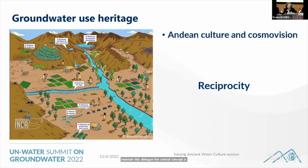reciprocity. Reciprocity means that if I want nature to be good to me and to provide me all I need, I have to be good to nature. If I fail in this duty, all kinds of disaster and catastrophe will happen. So they have developed this unique cultural concept of the obligation of humans to preserve and maintain nature. This summarizes the cosmovision of the Andean community, and this is maybe one of the most ecological ways of thinking ever developed by any culture, no?